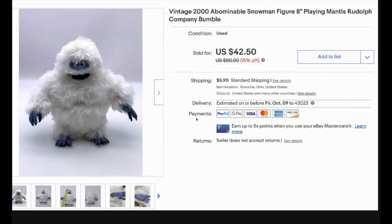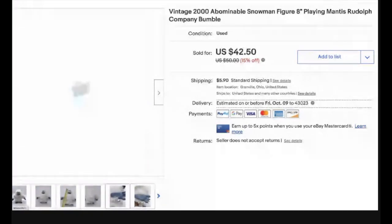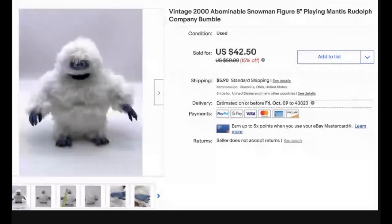Anyway, this is a vintage 2000 abominable snowman figure. It's by Plain Mantis and it's Rudolph Company, Bumble. I sold this for $42.50 and the buyer paid shipping. I did get this at a garage sale and I probably had a couple bucks in it. I remember it was a whole table of stuff like this and I paid one price for all of it. So I got a really good deal.